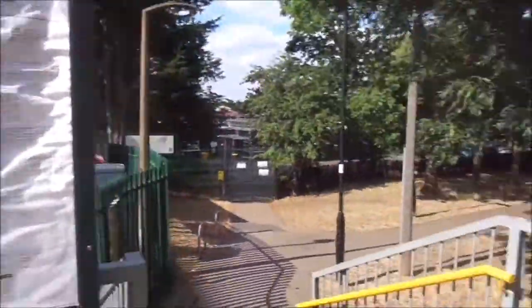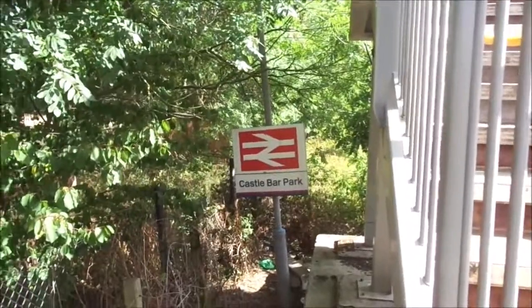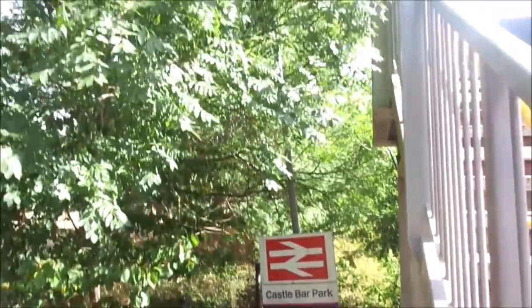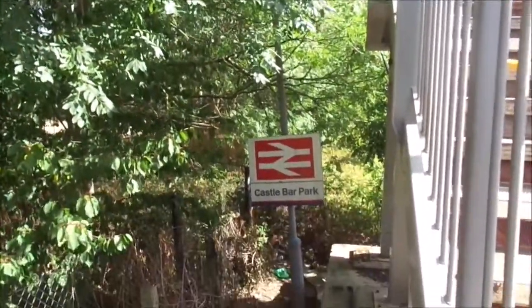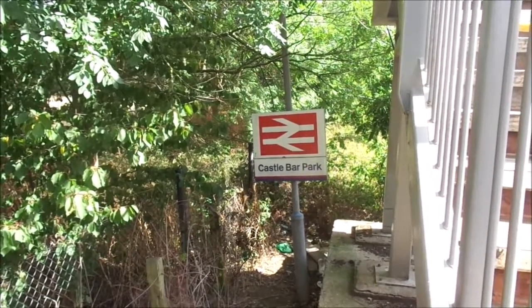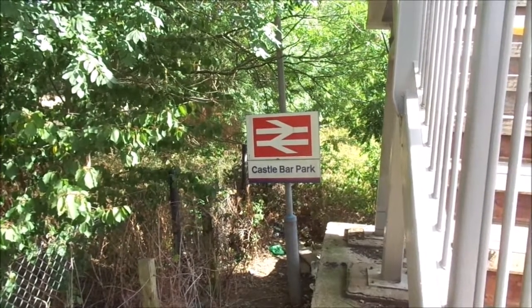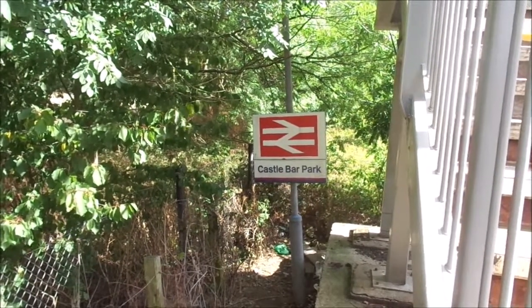Something slightly odd that Archie's noticed at Castlebar is this signpost which has slid down the post, but also it's just in the middle of hedges and stuff, and it's an old outdated one, isn't it? Yeah. Nowadays it should be in the green and silver. Yeah, there it is. But then, to be fair, all of the signs are still in First Great Western, and they even say First Great Western on them.